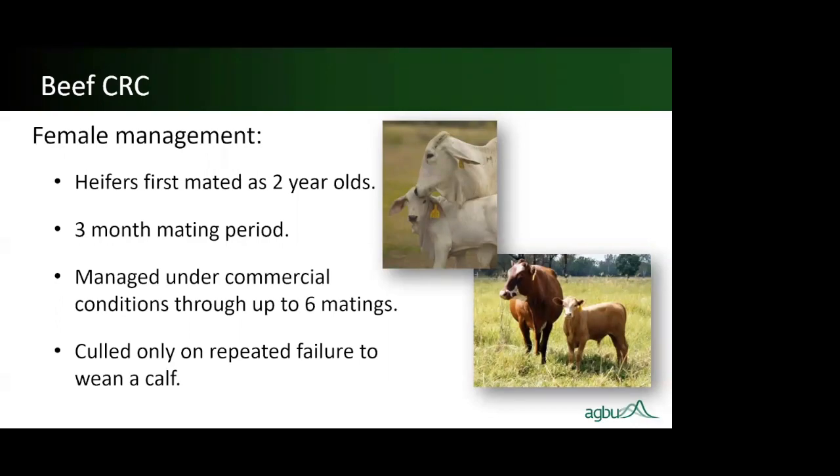They were managed under decidedly commercial conditions. Feeding only happened to avoid any critical body condition situations arising, which certainly did happen over the years that the CRC ran, but there was never intent that these animals be maintained in anything but commercial conditions. We also made sure we gave females the opportunity to express as much of their genetic differences for reproductive performance as we could, which meant that we retained all of the females in the experiment unless they failed to wean a calf in consecutive years.